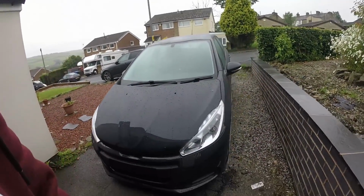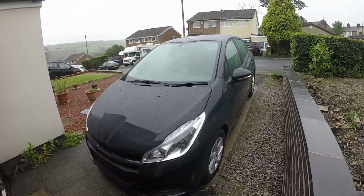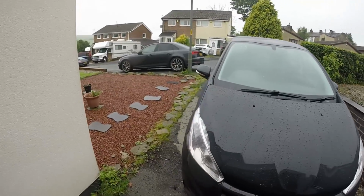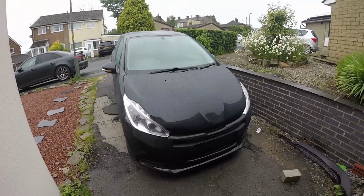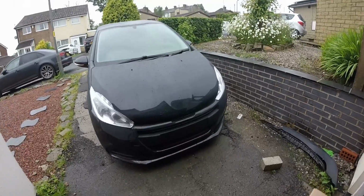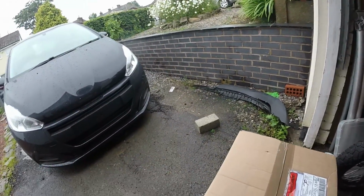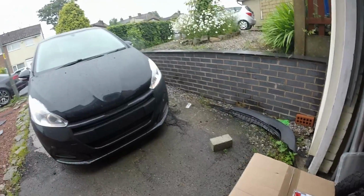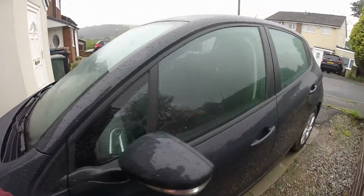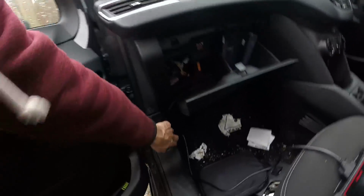So on your scanner, it's coming up as a misfire, which is a bit of a strange one really, because obviously this is a diesel. So we haven't got coil packs or spark plugs. So I was having a bit of a nosy about it. Let me just open it up. And this really should have twigged in my head whilst I had the front end off. But I'll show you what I mean.